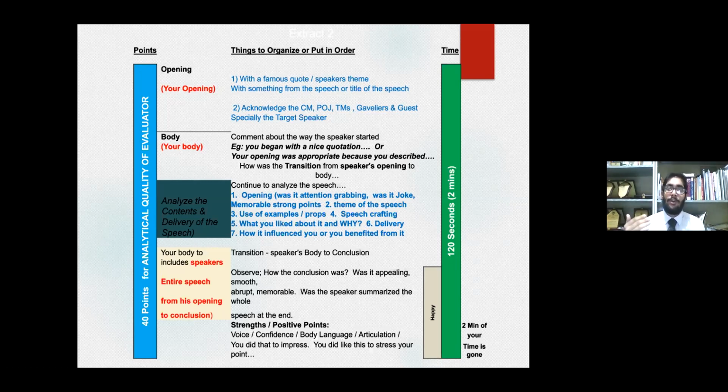Because in your vocal variety, you had your ups and downs. When you were excited, I could hear the excitement in your voice, and your pitch and volume increased. But when you were sad and disappointed, your pitch and your volume went down. How did it inspire the audience? It attracted the audience and kept their attention. So this is how you should analyze and give points to your speaker. Mention what was amazing, why that point was amazing, and how it inspired the audience.